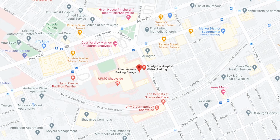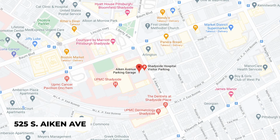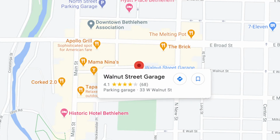Aiken Avenue also has a parking garage. The GPS address is 525 South Aiken Avenue. There's a big UPMC sign in front of it. It's a multi-level garage. So I want to dive into the Walnut Street garage a little bit further with some details here. The garage capacity there is about 208 vehicles, and it's open 24/7, 7 days a week.